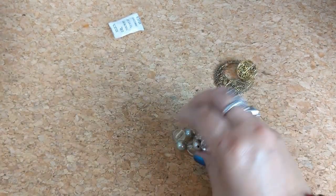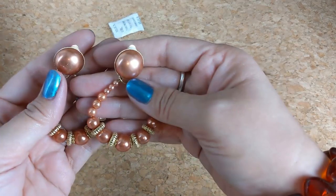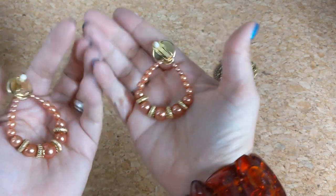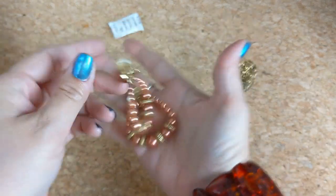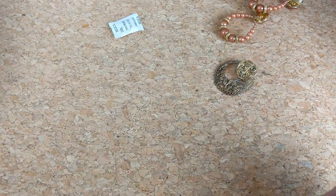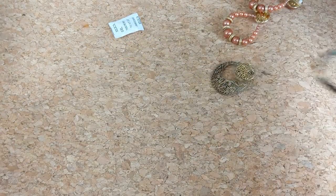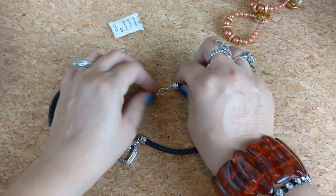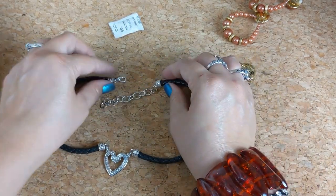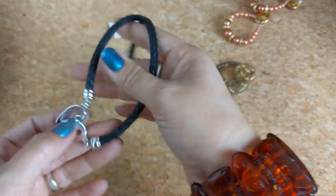Okay, stretchy bracelet. No. Oh, we have some earrings. They have some scratches on there, but those are cute. There's no maker's mark, but those are cute. Okay, so a wood beaded necklace. Come on. This looks familiar. Let me see here. There is no maker's mark on here. Yes, there is a maker's mark.